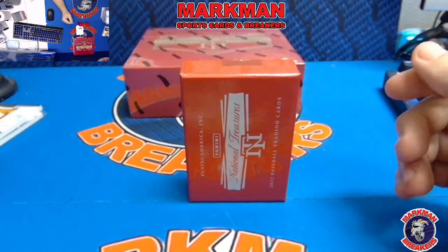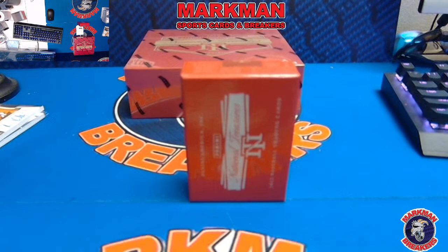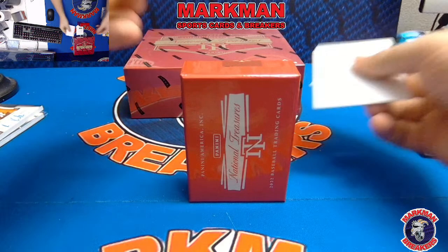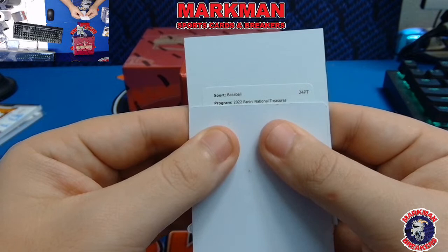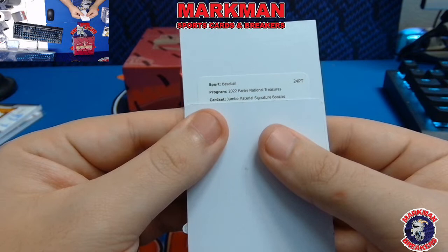Oh, and we've got a redemption, gentlemen. We have a redemption. Let's see if I can find me a little something to block it off with. There we go. 2022 National Treasures Jumbo Material Signature Booklet. So they didn't put a booklet in here. They just gave it to us as a redemption. Number 15.